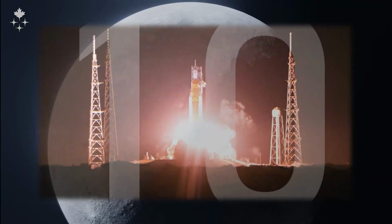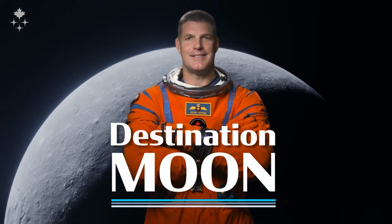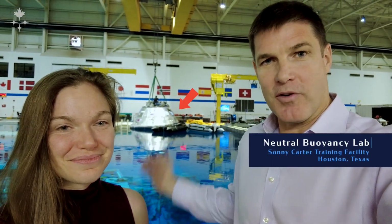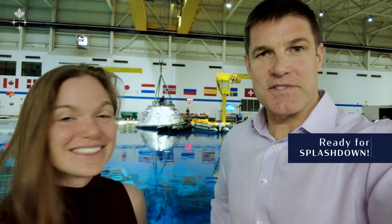Today I thought we'd share a little bit about this training we're doing, getting ready for getting rescued in the ocean. So we're at the Neutral Buoyancy Laboratory today. We have a mock-up of the Orion capsule in the pool behind us. And today we're going to be simulating getting rescued from the Pacific Ocean.